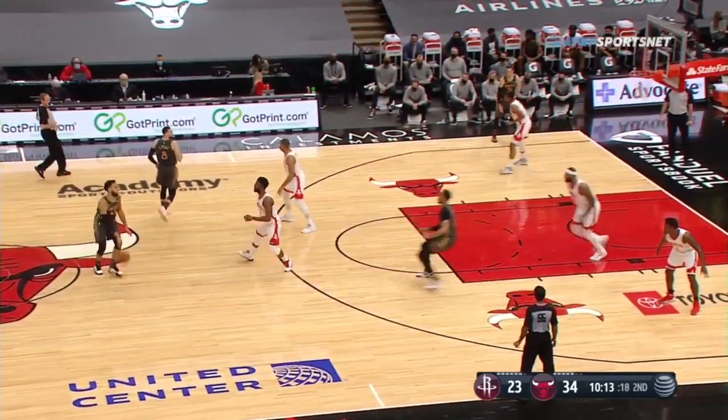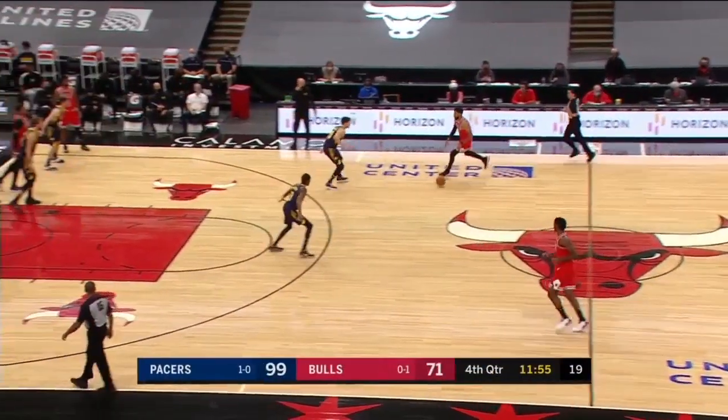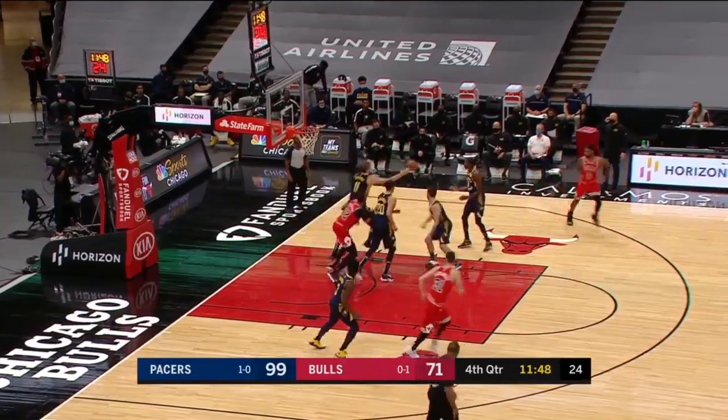The easiest way that he does this is out of a downhill pick and roll opportunity, where he'll have a trailer pitch from guard to guard or guard to wing, followed by a step-up ball screen just above the elbow that allows for dribble penetration to a spaced floor.